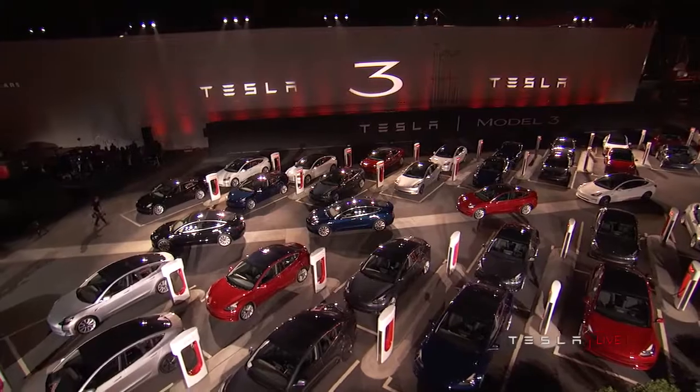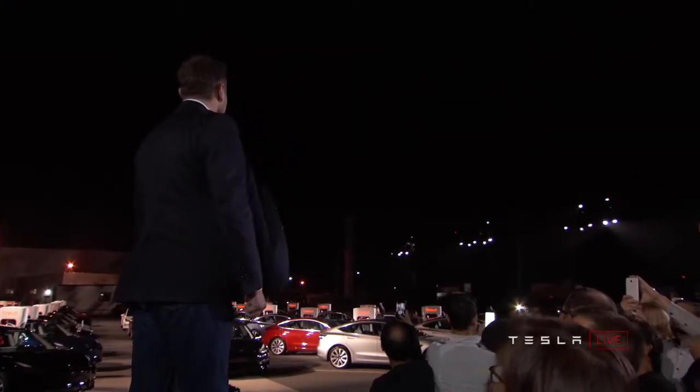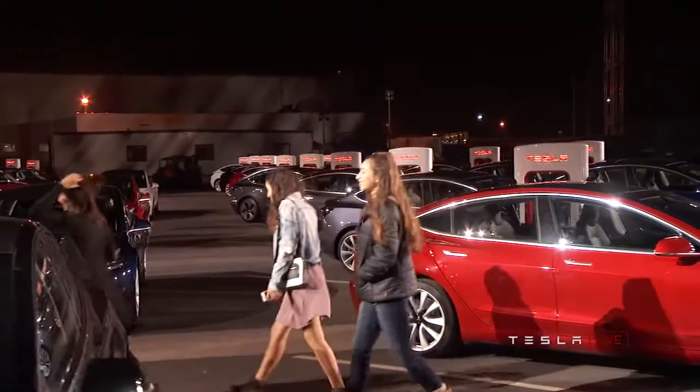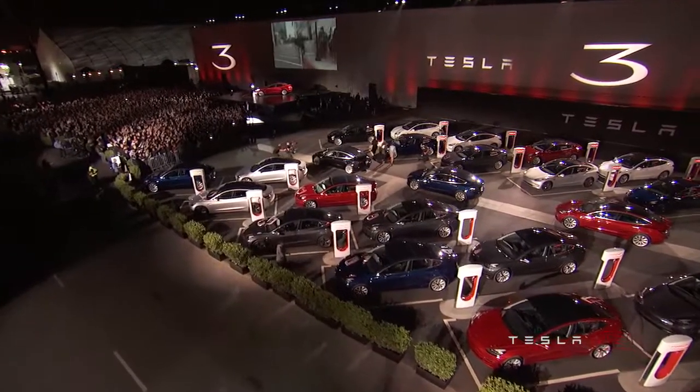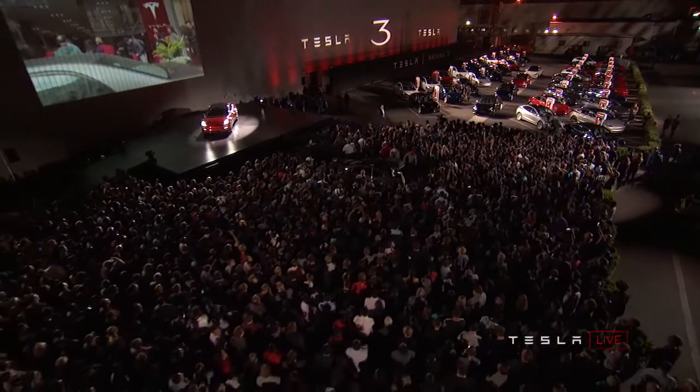All right, so let's hand over some cars. We have the first 30 production cars here being charged right now, right there. Hey guys. Those are actual owners getting actual production cars.